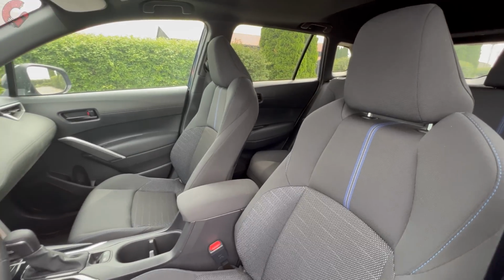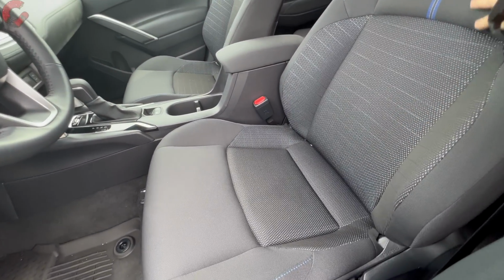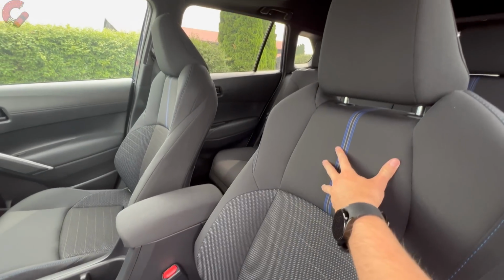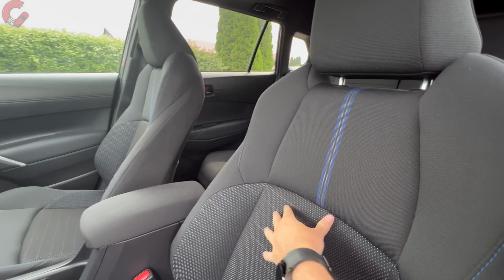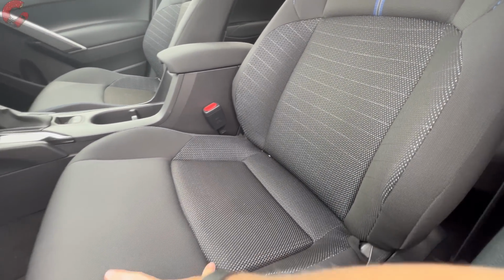S and SE are going to come with the cloth seating you see here today. XSE will come with the Softex faux leatherette. As you can see though, nice looking seat. They've got a lot of different textures inside of this seat. So we've got the stitch down the center there. We've got this different kind of design through the middle. And overall, pretty nice looking seat.